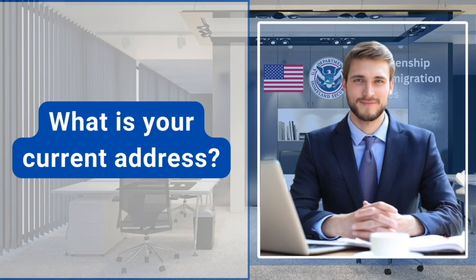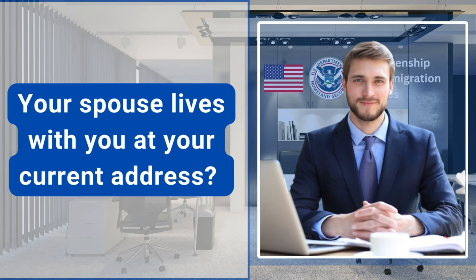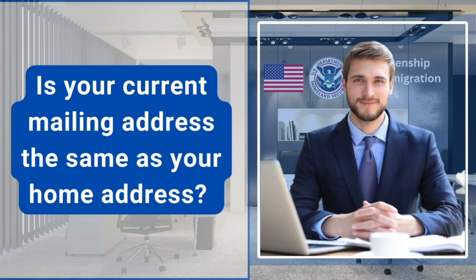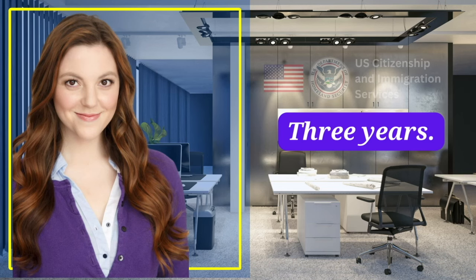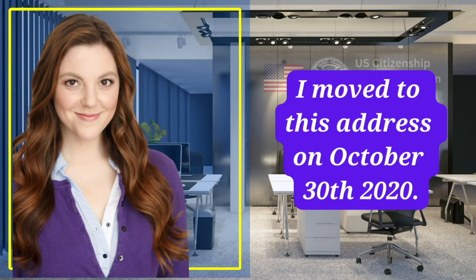What is your current address? 227 North Avenue 50, Los Angeles, California 90042. Your spouse lives with you at your current address? Yes, we are living together. Is your current mailing address the same as your home address? Yes, it is. How long have you lived at the current address? When did you move to this address? 3 years. I moved to this address on October 30, 2020.